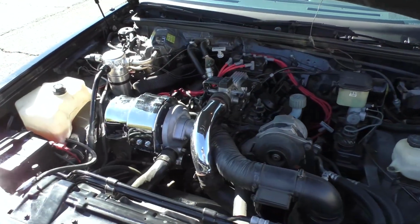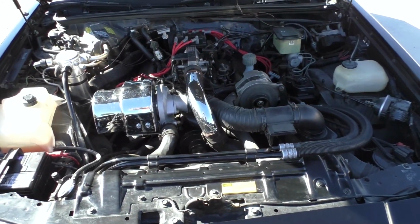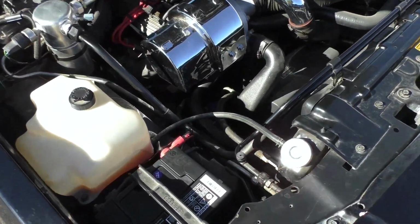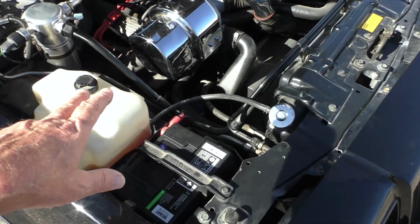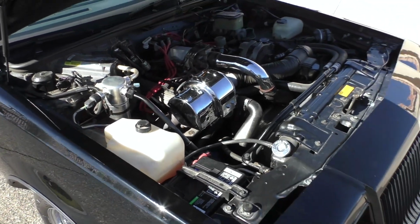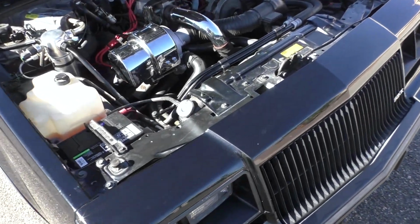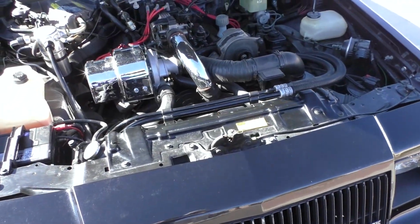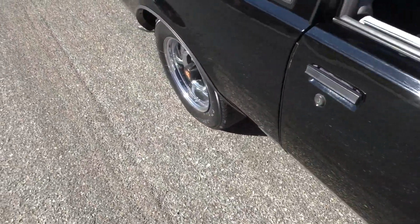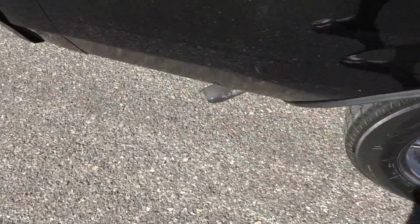The car's really not even warmed up yet. You can barely hear these cars run. As we mentioned, the turbocharger was rebuilt. At the same time the turbocharger was rebuilt, the tranny was serviced, and it was well maintained. We'll get back and let you hear the exhaust. Nice and quiet, original exhaust.